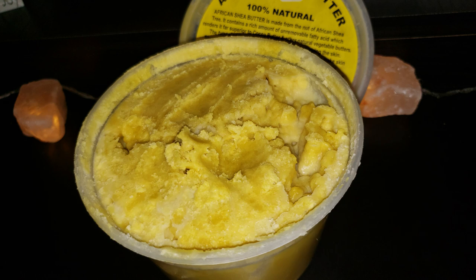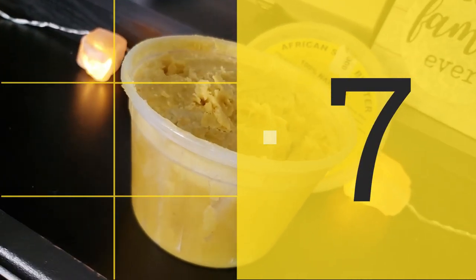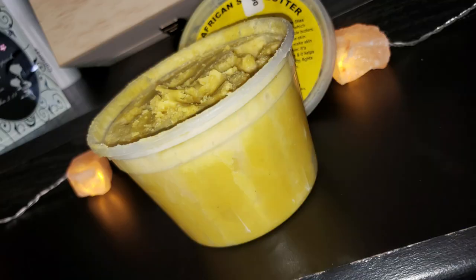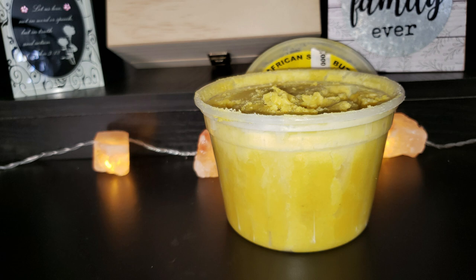And if you're into keeping those hands nice, number 7 is it strengthens cuticles and nails. I love to also use it as a hair conditioner for my dry hair, and it's even great for brittle hair. Can't find a lip balm? Number 9 is use it for chapped lips. And finally, number 10, use it as a sun blocking lotion.